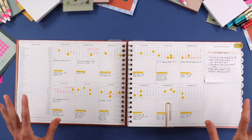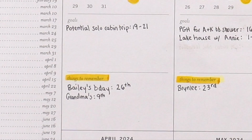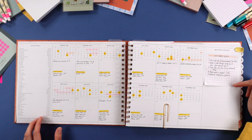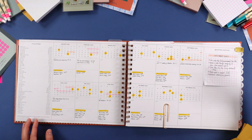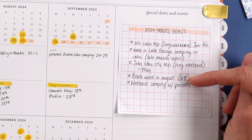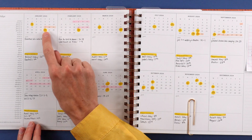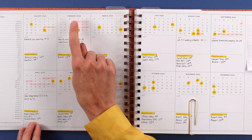Filled out my 2024 year at a glance page. This is for birthdays to remember. And then travel. I have 2024 travel goals that I really just want to make sure I do, and I don't plan them last minute. I want to go camping. I need to go to the beach more than once because I need the vitamin D. So I'm going to plan out the potential ones, potential solo cabin trip, those are orange, and the actual trips that I have planned are pink.